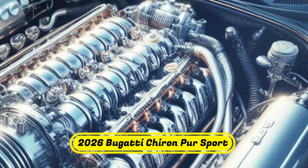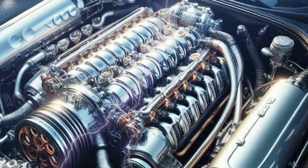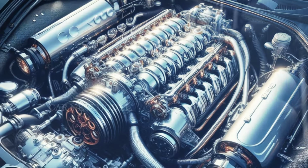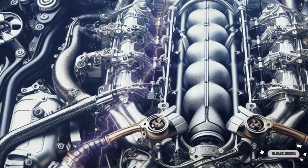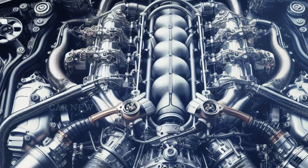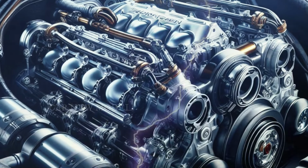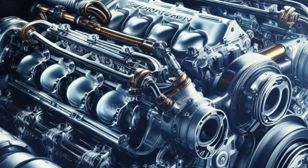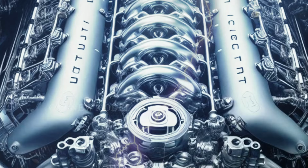Under the hood lies a beast that refuses to be tamed. The legendary 8.0-liter quad-turbo W16 still reigns, producing 1,500 horsepower and 1,180 lb-ft of torque. But here's the twist: the gearing is shorter, response is quicker, and the redline? Raised to 6,900 RPM. 0 to 60, just over 2 seconds. But this Pur Sport isn't chasing top speed, it's chasing lap times.